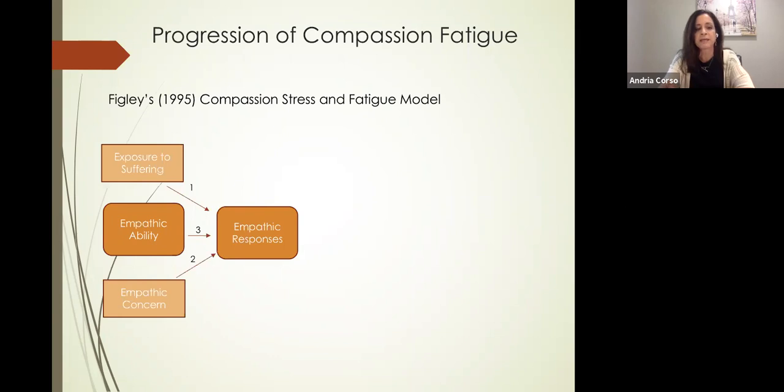And so Megan, anytime she is at the shelter, experiences number one on this model up here. You can see this exposure to suffering. So basically, sick, neglected, abused animals constantly coming in. She's constantly caring for them, but she's exposed to that on a regular basis. And that is the first factor in this progressive model.